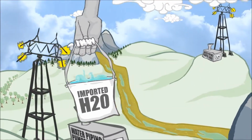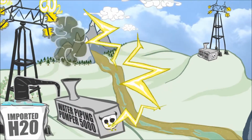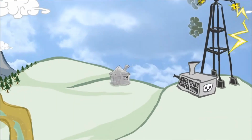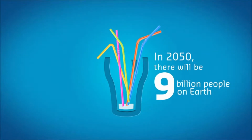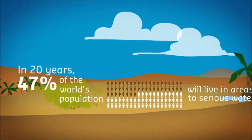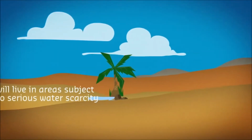Importing water to our neighborhoods from faraway places can be very energy-intensive, especially when the water is pumped over mountains and through thousands of miles of pipeline and canals to its final destination. More and more of us are consuming this drinking water, which represents only an infinitesimal part of the resource available on Earth. In 20 years, 47% of the world's population will live in areas subject to serious water scarcity.